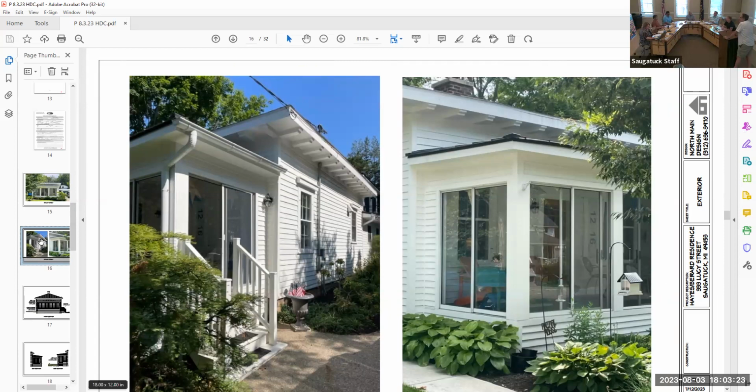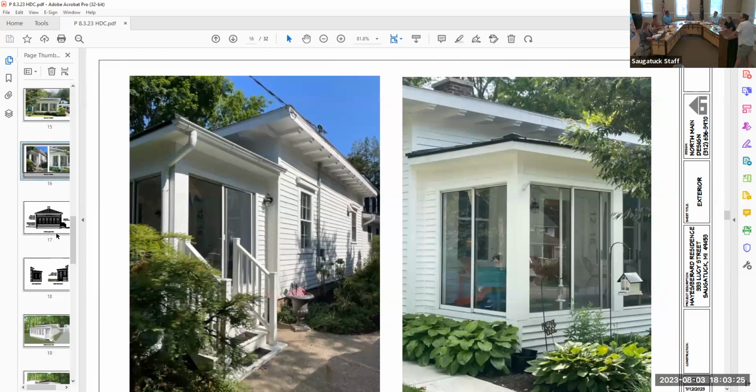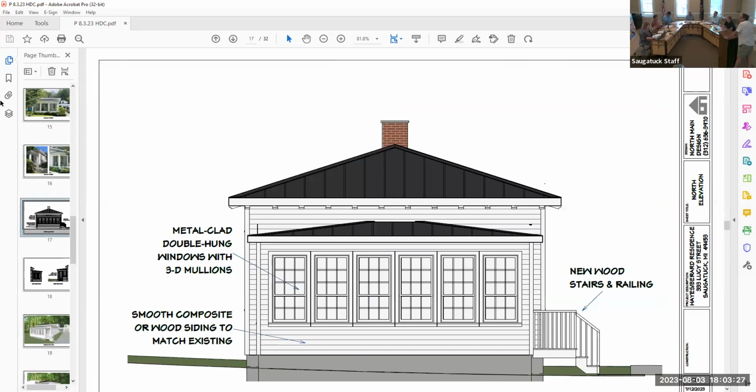And what we're proposing to do, go to the next one, is to replace those sliding doors with mullioned windows, which are kind of in keeping with the original part of the house. So they would be 3-dimensional inside and out, simulated divided lights, wood siding or composite to match what's on the house now, and a new set of wooden stairs and railings. And you can keep going.